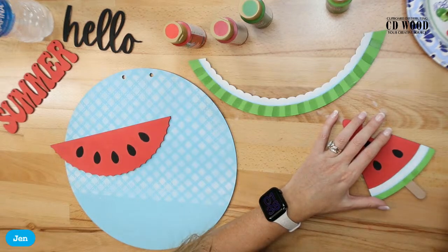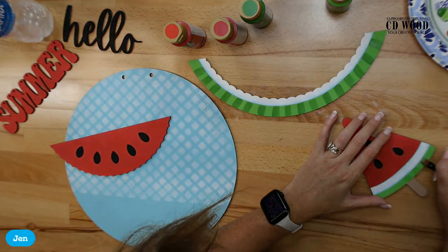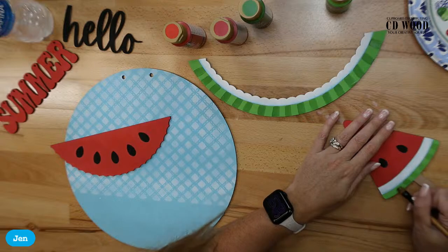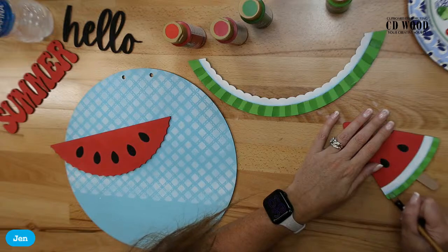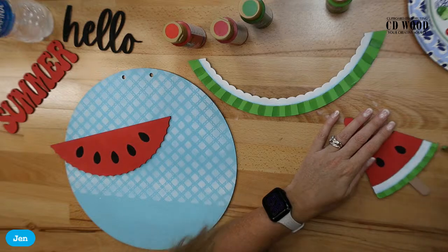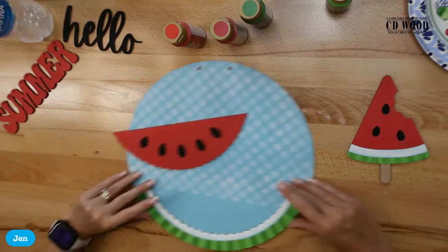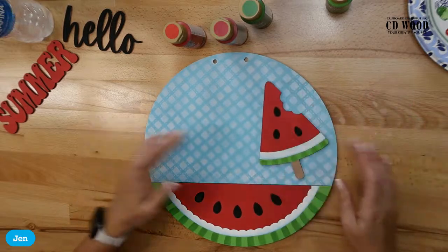So I started in the center here because that's where my stick is for my popsicle type watermelon. And then I'm just kind of spacing out as I go. But I know that that's the center, so I'm okay with that. A little bit more here. Okay, there's that. All right, so we've got our watermelon done. We've got our rind and our whole watermelon piece pretty done. So then that's going to go on top of there.